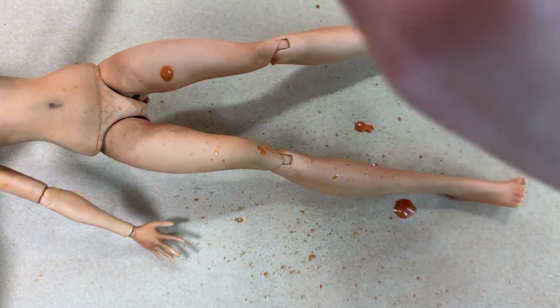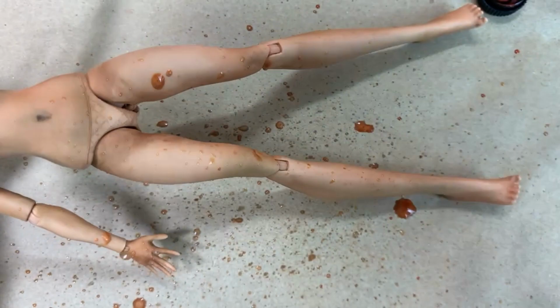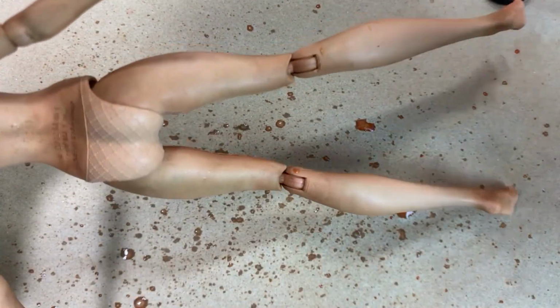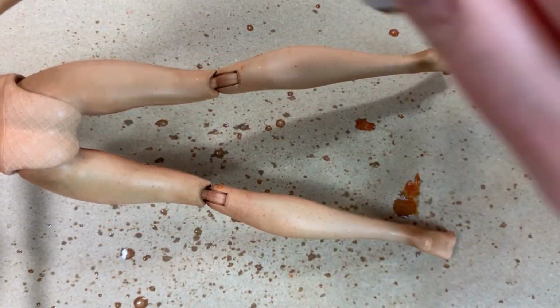After the shading's done, I want to add the same texture sprays to the skin. Like on the face, we're going to use the same two brown colors and red to add interest to her skin. We're going for an imperfect balance of blemishes that aren't too strong, but also don't get lost in the shading done on previous layers.